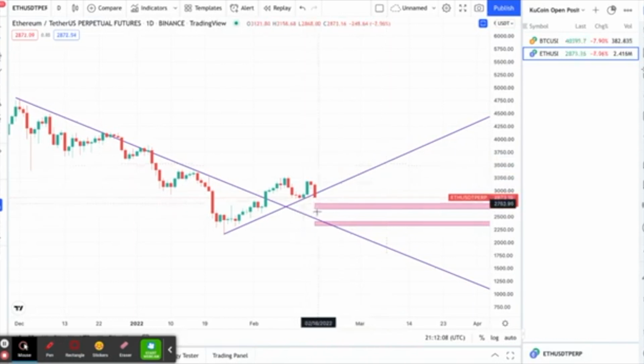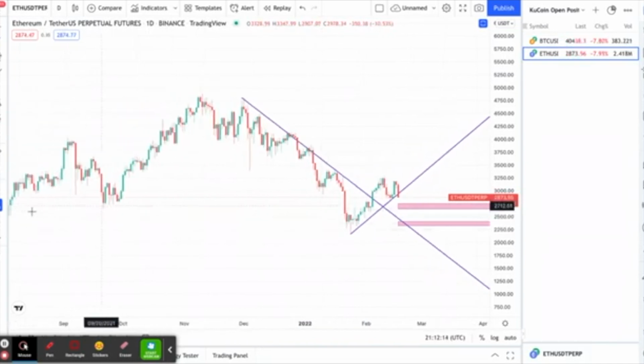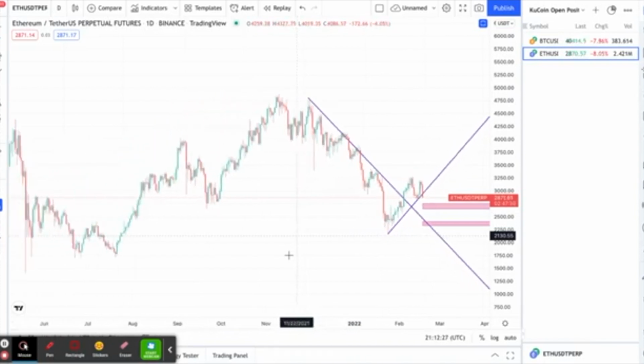So I am watching this area right here, this 27 to 26 area. If we were to go back, we're going to see that there was a little downtrend here. It hit and then it started to rise again. My personal thoughts are we're going to make it through that area. I know some people don't want to necessarily hear it. We're going to go through this area.